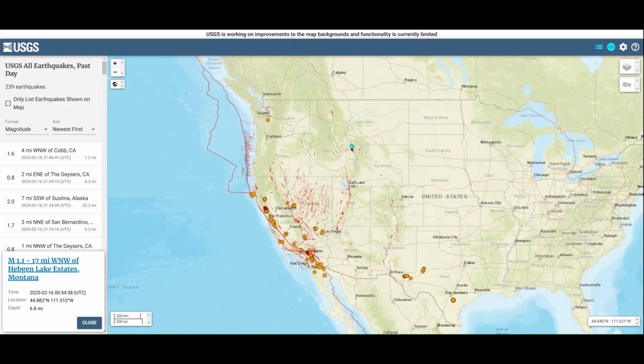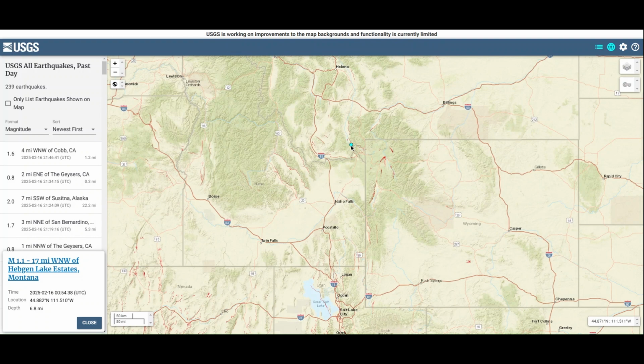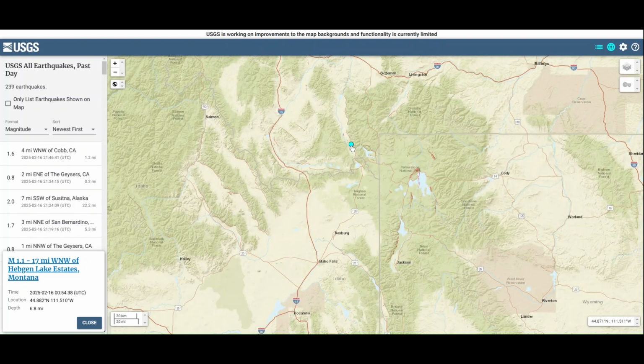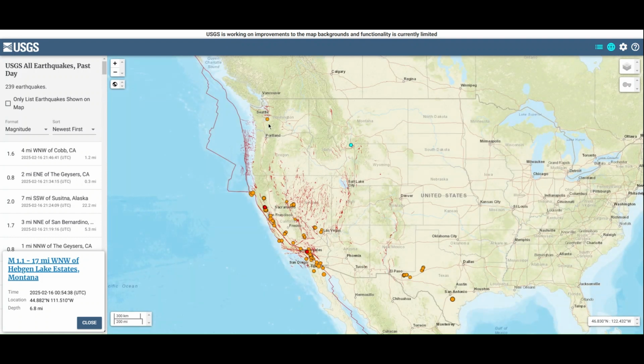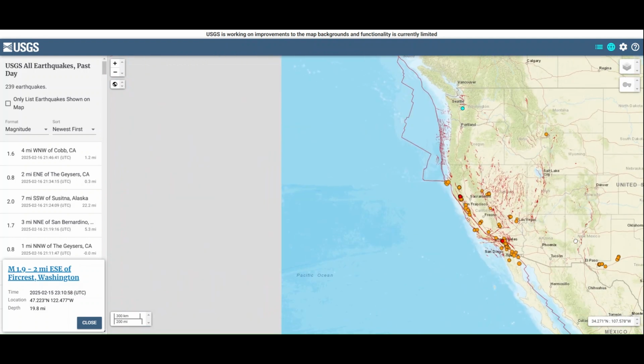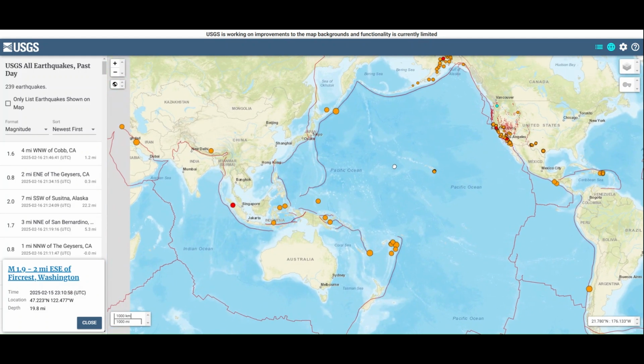Alright, around Yellowstone, still on the super volcano. Only had one small one, a 1.1 around Hebgen Lakes. That's about all we can look at right there.